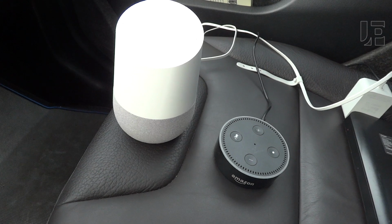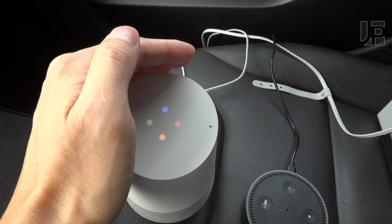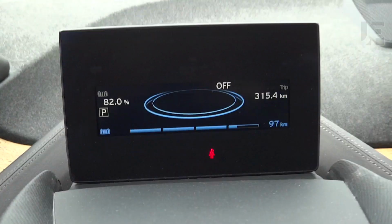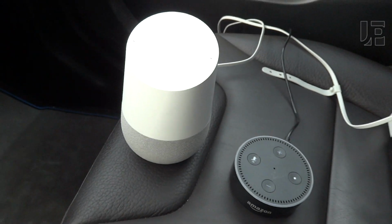So here's the skill on the Google Home. Hey Google, talk to i3. Sure, here's the test version of i3. Hi. What's the battery level? The battery is at 83%. There is 96 kilometers of range, and it is currently not charging.